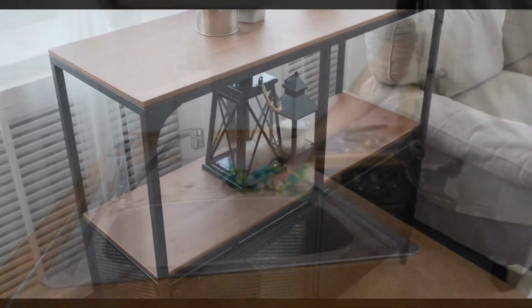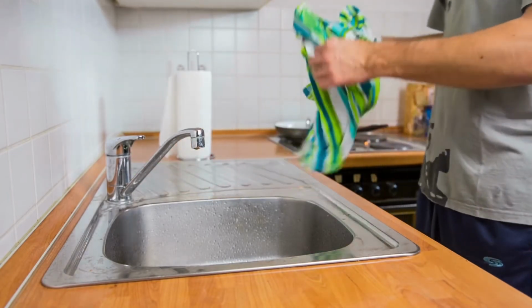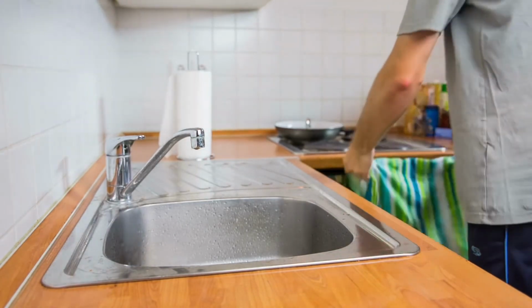Number 11, always go to bed with a clear sink kitchen at night. Starting off with a clean kitchen the next day is going to mean a fresh slate and keeping up with new things, not doing yesterday's work.